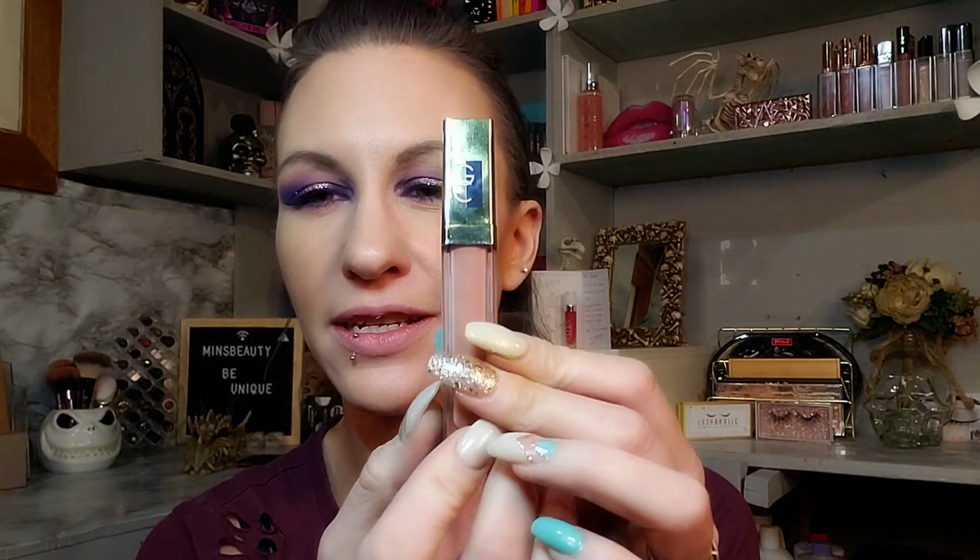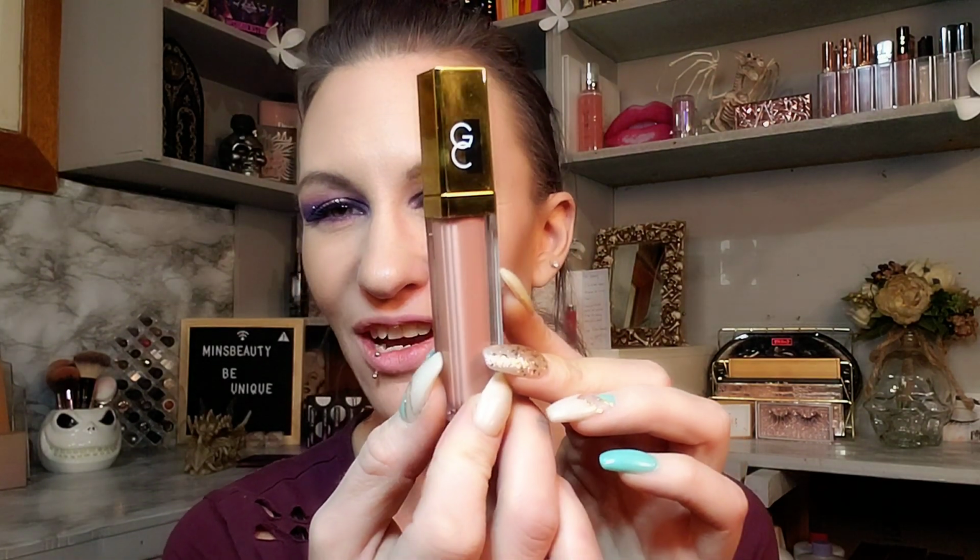All right, this next one is super cool. Both of my daughters are actually fighting over who gets to steal it from me. But this is the Light 'em Up lip gloss in the shade Skin. So this is what the package looks like. I know it doesn't really look like much of anything, but wait, let me turn this.